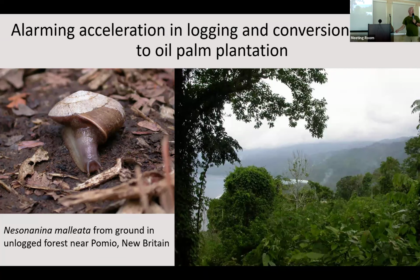So unfortunately, we thought this was going to be completely unlocked, but a logging company had gotten there the year before we did. And they had logged much of the lower area near the town of Pomio. We were still able to find things in the remnant patches of forest.